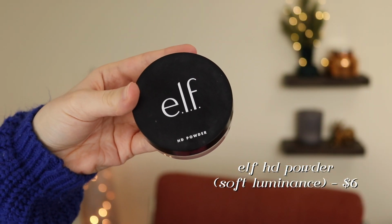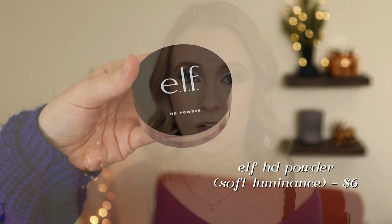This is my favorite powder of the year out of all the ones I've tried. I feel like this one is my workhorse favorite powder. Great for the under eyes, great for all over the face. It's got a slight glow to it that I think just looks very natural. It never looks too heavy or powdery on my skin, so this just checks all the boxes for me, and it's super affordable.